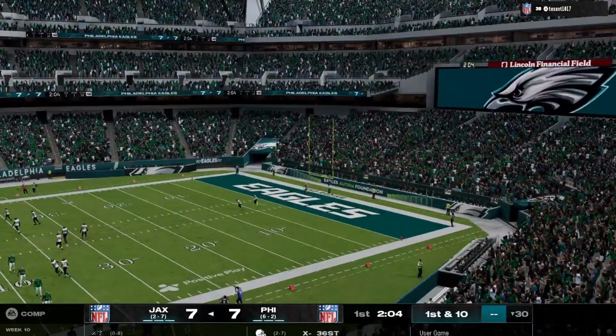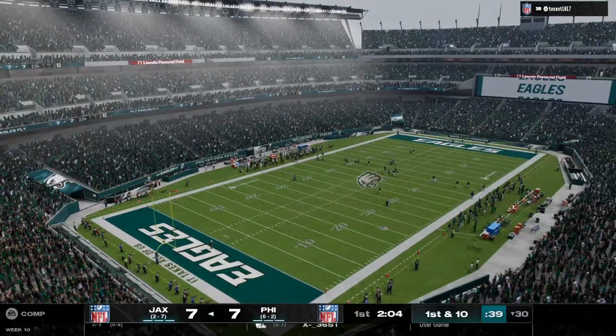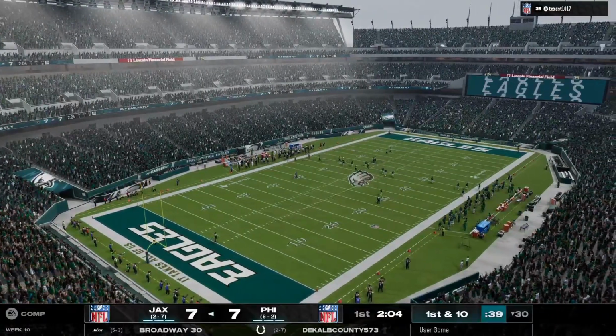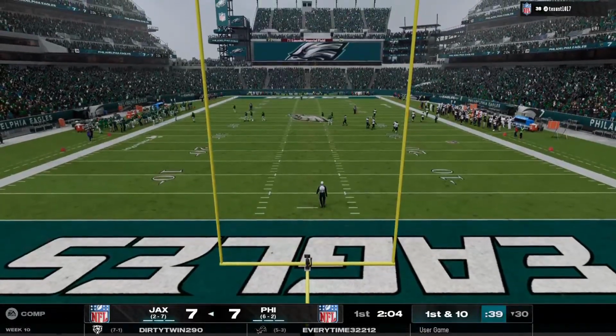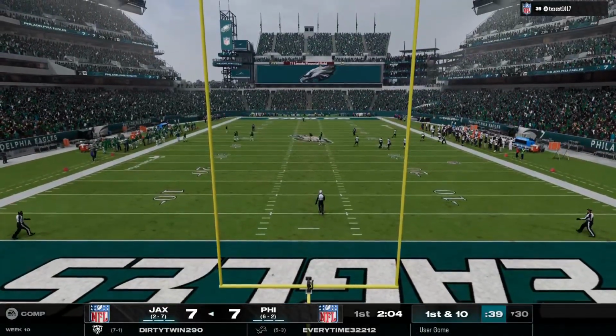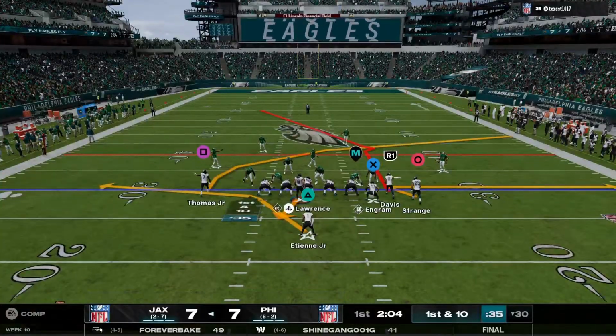They kick it away. And no run back here. That's going to be a touchback. And we'll bring it out to the 30-yard line. The Jacksonville offense set to begin their next drive.